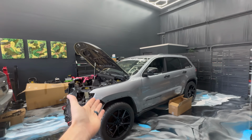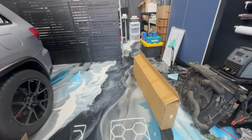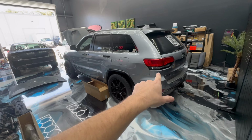All right, so since we clearly can't finish up the install and get this thing started today, I want to unbox something else for you guys. This we will be installing after we wrap the car and install the rest of the body kit. I figured for the time being, it'd be really fun to get this thing unboxed, show it to you, and get it on the car temporarily.